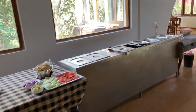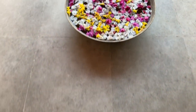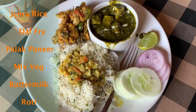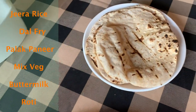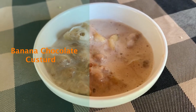So this is the lunch time and we are inside this hall. Look at this beautiful picture captured by Siddesh Mungekar. Let's have a lunch. Jeera rice, dal fry, paneer, salad, mixed veg and chaas with chapatis. There is a non-veg menu as well. Banana chocolate custard. Perfect sweet to end this lunch.